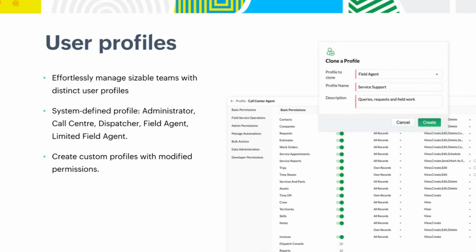Last but not least, we have the limited field agent. They can be a contract employee or an assistant to the field technician to help them. They can access the mobile app in read-only mode, and by default, they won't have permission to view pricing information.